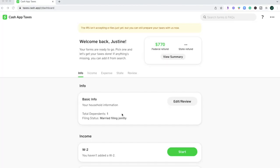All right, now that we are completely logged in, let's go ahead and hop inside the dashboard and I'll show you what it looks like. Okay, here we are in the dashboard.